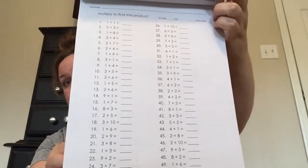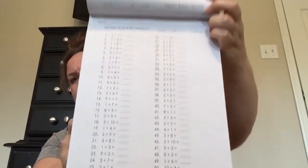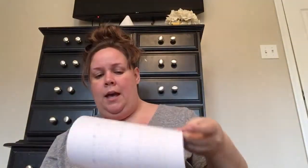And yeah, I mean, they're just worksheets. They look great though. I mean, she doesn't have to do the whole thing, and I don't have to time her. These are just ideas. These are resources. That's what I really want to refer to them as, is resources.